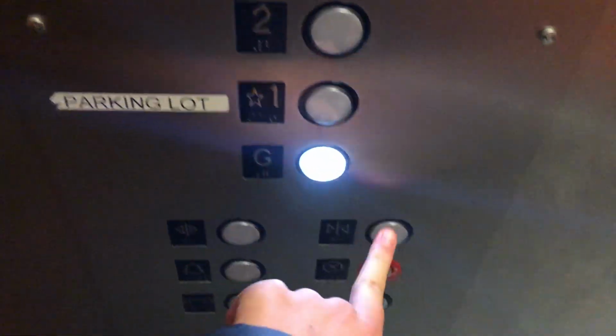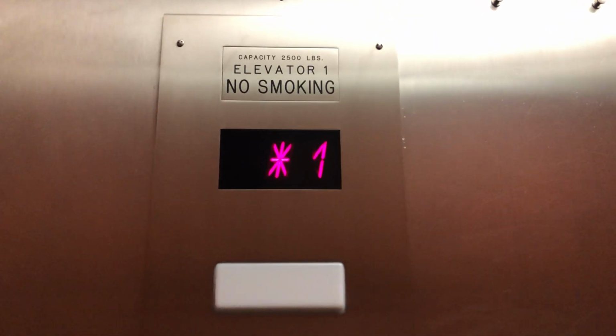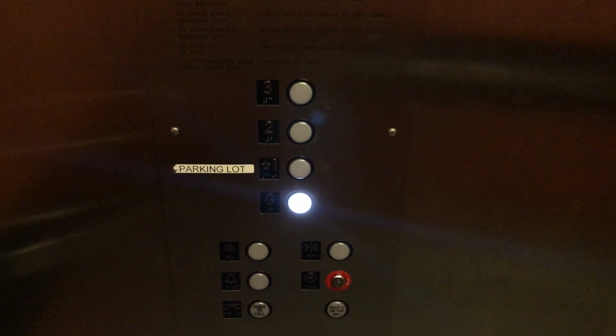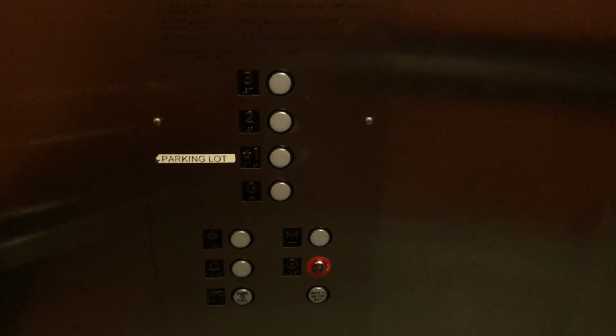Down in the ground. Survivor in the inside. Here we go down. Guess the down button's replaced somewhere. Smells like hydraulic oil in here. Guess these were modded slightly later than the Otis is here, I guess.